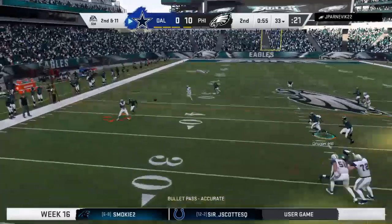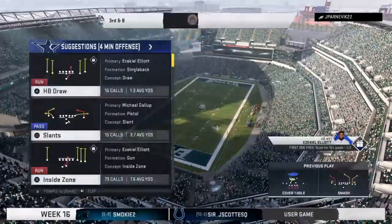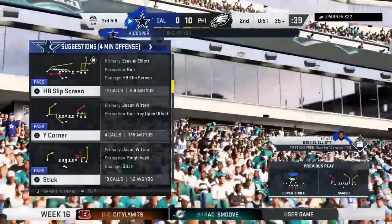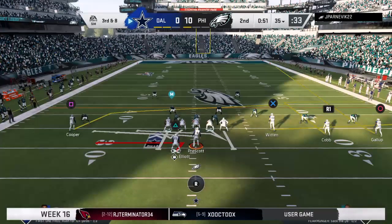On 2nd and 11 now. Prescott to the left side and complete for Amari Cooper. Now the Cowboys are going to burn the first of their timeouts as they get the stoppage with a little over 50 seconds to go in the first half. The Cowboys on third down. They've converted 3 out of 5 thus far.